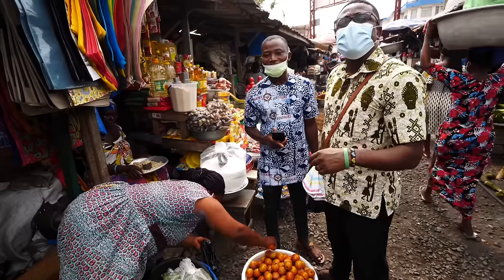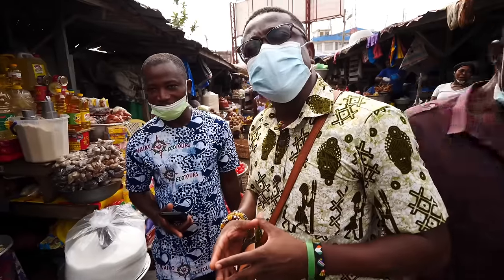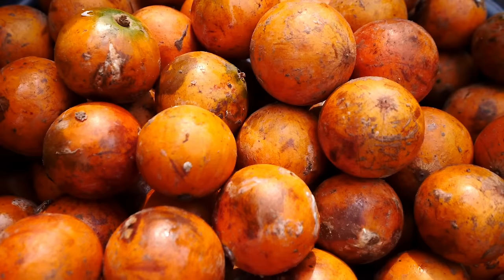This is alasa. It's a type of fruit. It's very sour. Yesterday you had some in Jamestown, where they were staring at the streets. Yeah.